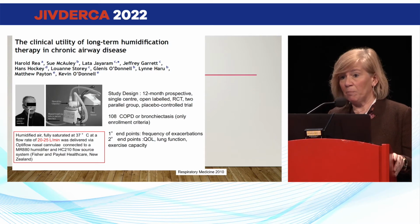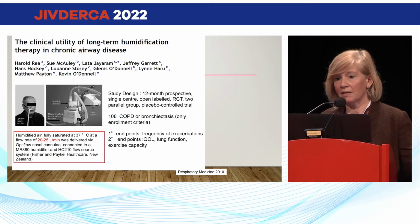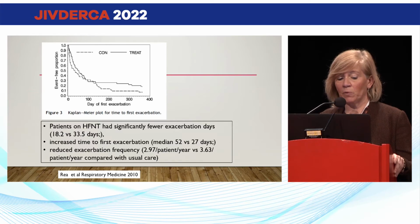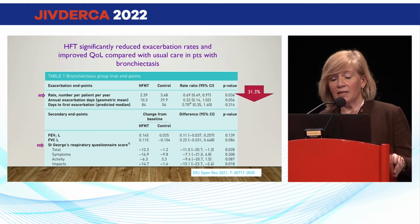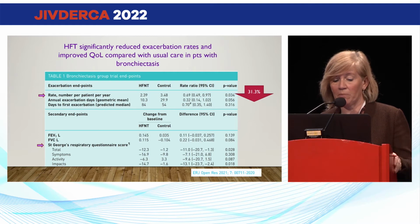We have a clinical study published in 2020 where 100 patients with either COPD or bronchiectasis were enrolled to be treated with a standard therapy or high flow, 20-25 liters per minute. And what they found was that patients had significantly fewer exacerbation days, increased time to first exacerbation, and reduced exacerbation frequency. They then made a new analysis only in the bronchiectasis patients, published last year, and they found that even in bronchiectasis, the number of exacerbations per year was significantly reduced by 31%, and even the quality of life significantly improved.